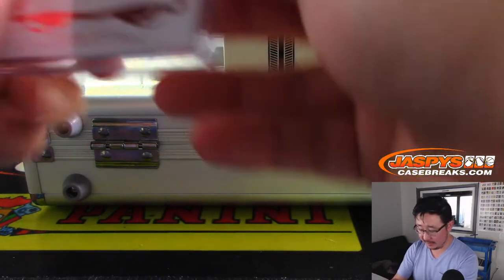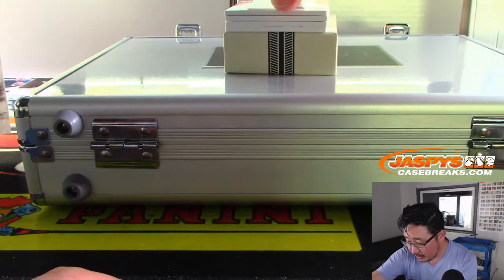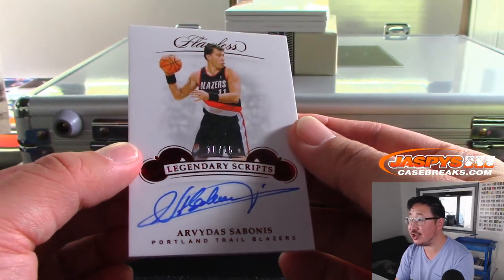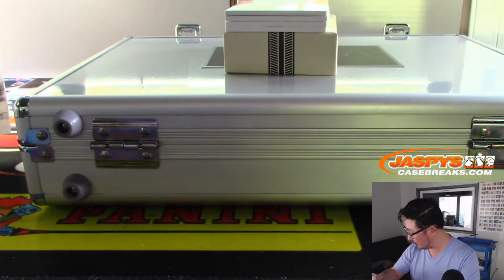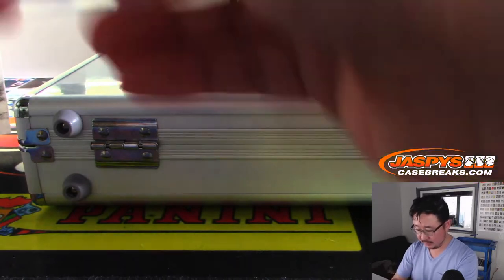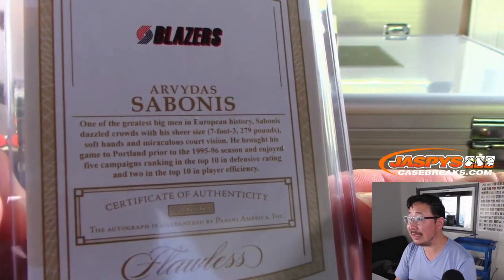And that'll be for Vinny and the Kings. Nice Vlade. For the Trailblazers, that's for William. There's Arvydas Sabonis. 10 out of 15. Legendary scripts. Remember Arvydas Sabonis, William? He's a big dude. 7'3", 279.